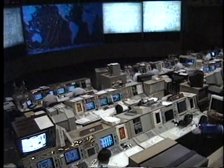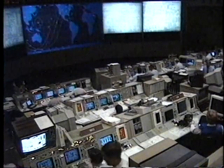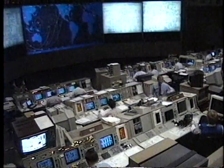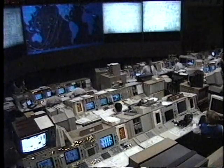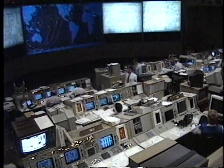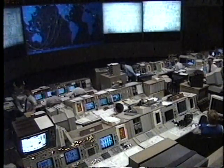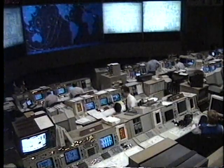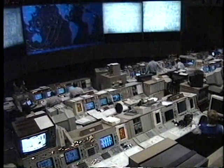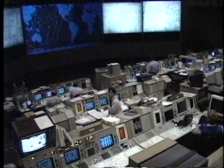And Endeavor is now moving out of communications range. We will pick up communications with the spacecraft before that 15-minute period. Rather, we'll pick it up in just about 5 minutes when it moves over a ground tracking station located in the Indian Ocean. We'll have communications with it there for about 5 minutes before it again moves out of range for a few minutes before moving back underneath the satellite tracking system.